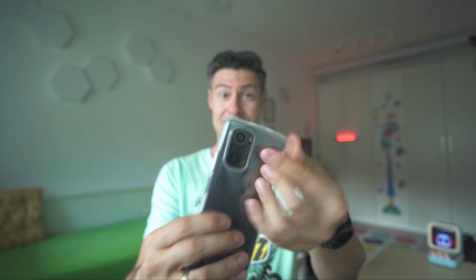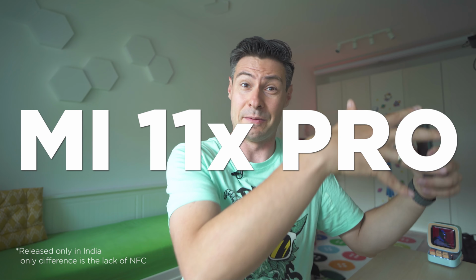Mi 11i. It's a glass back, obviously, with a fingerprint capturer. And by the way, this smartphone in India, with the difference that it has no NFC over there, but exactly the same body specs and features, has been released with the name 11x Pro.